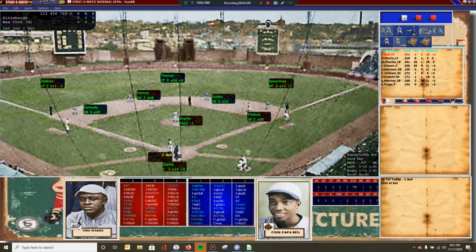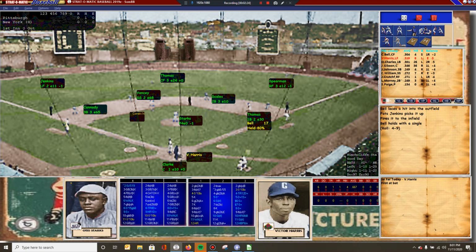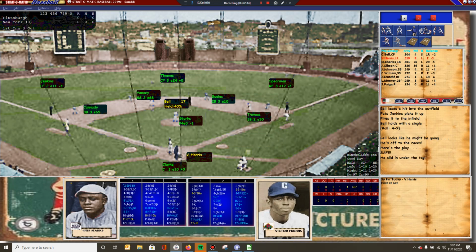Starks is getting his sign as Cool Papa Bell steps into the batter's box. And here comes the first pitch of the ball game. There's going to be a base hit in the left field for Cool Papa Bell. And he is on. Bell's got a good lead over at first. See if he takes off. And there he goes, and here comes the throw from Clark. And they are not going to get him, and there's a stolen base for Cool Papa Bell.